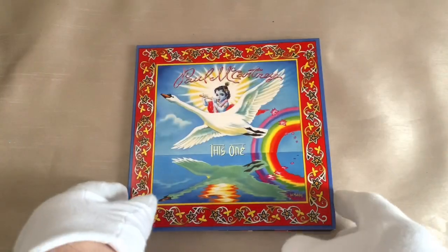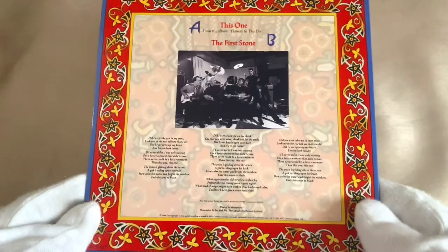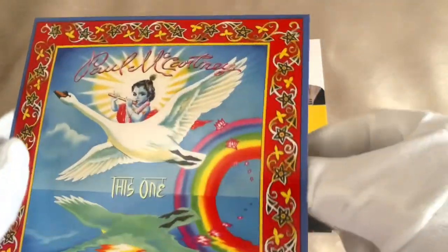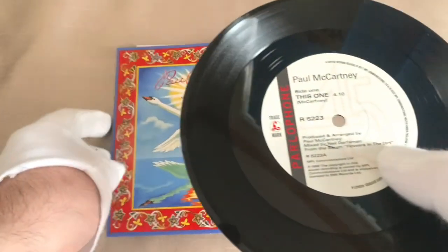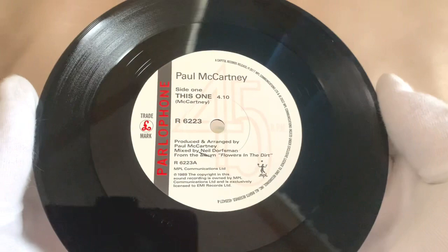And then on to this one, which is also from 1989, and from the album Flowers in the Dirt, of course, and The First Stone on the B-side. Faithful reproduction, UK picture sleeve, and of course the labels. Parlophone once again changed the label then for this particular one.